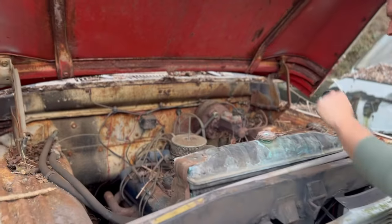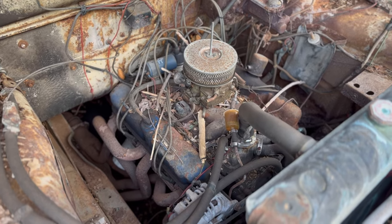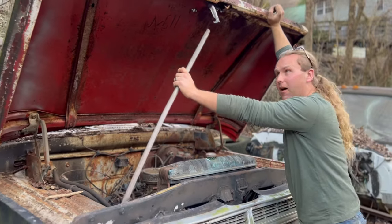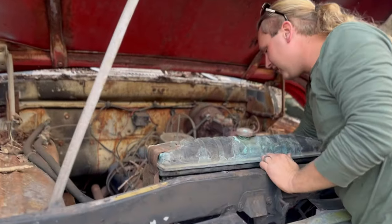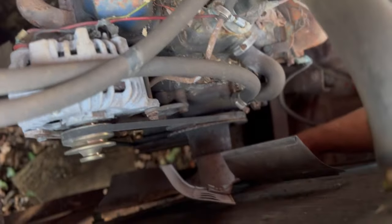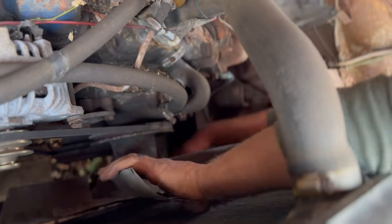Oh boy. Yeah. Small block, probably 318, 360, something along those lines. Oh. A prop rod. Well, good. Let's see. This thing is stuck. I'm gonna try pulling on this fan down here. Oh. Well, it's not stuck.